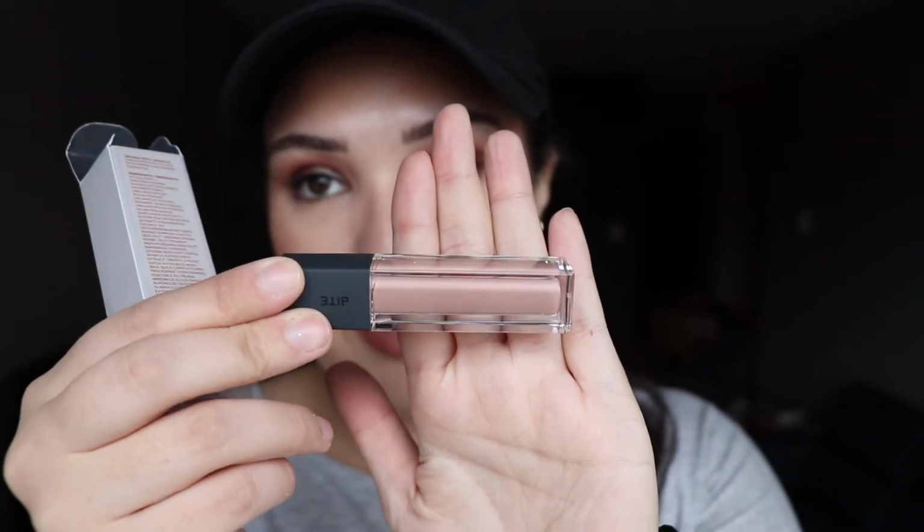And then for myself, I got flat white from Bite. And don't ask me why I've bought this again. I bought it once and I sold it to somebody because I didn't like it. And now here we are and I've purchased it again. We're gonna try it again. They were both $8, I wanna say. Bite's like redoing their packaging or their formula or something like that. So things are on pretty good sale.